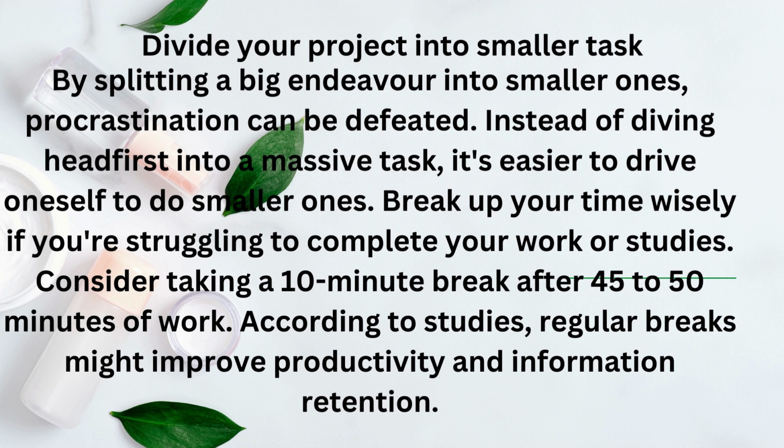Break up your time wisely if you're struggling to complete your work or studies. Consider taking a 10-minute break after 45 to 50 minutes of work. According to studies, regular breaks might improve productivity and information retention.